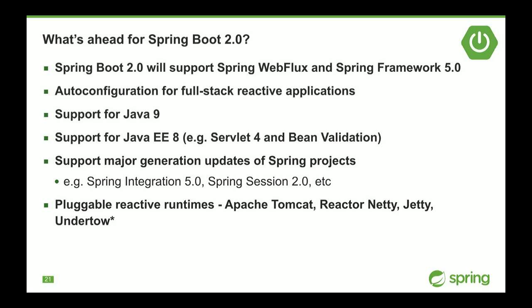The other thing, of course, is this is typically a bit of a rolling delivery, but at GA time, at release of Spring Boot 2.0, we'll start by focusing on the major generation updates of various Spring projects. So a Spring Integration 5.0 or a Spring Session 2.0 or something of that nature, as opposed to a point release perhaps, or something more minor.